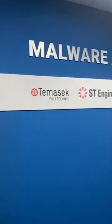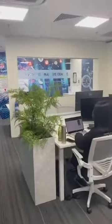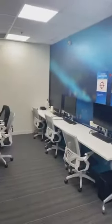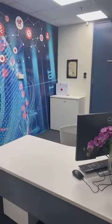When the customer first comes into the center, they will meet the support team first, who will assist with the customer's queries and hand the case to the Tier 1 analyst. So let's head into the center. Over here is where the Tier 1 analysts will be seated. They will be handling the malware scan and detection. At the back of the center is where the Tier 2 analysts will be seated, where they conduct further investigation on escalated cases and also the removal of the malware. And over here is the security manager, who will oversee the whole operation.